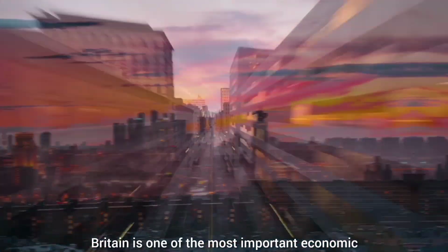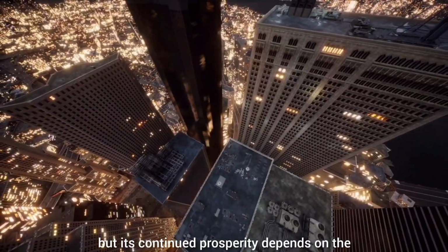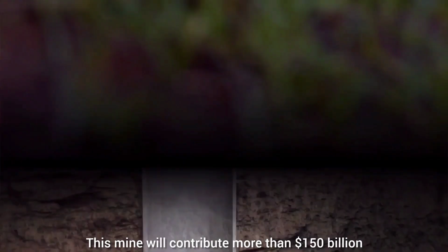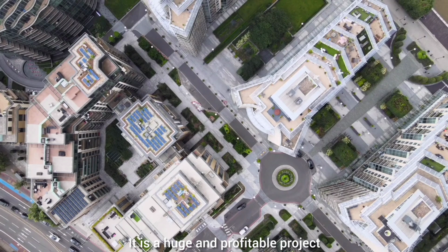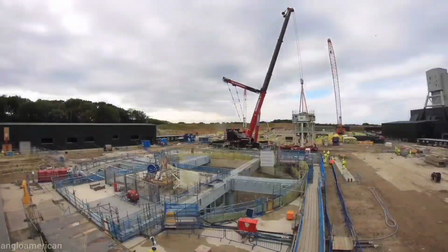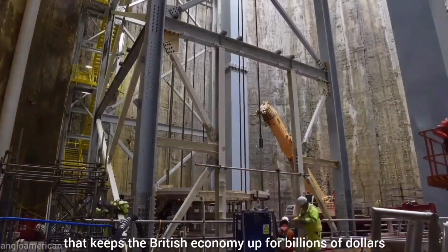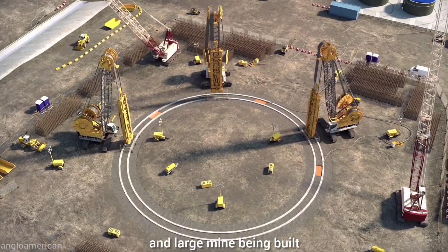Britain is one of the most important economic countries in the world, but its continued prosperity depends on the deepest mine in Europe. This mine will contribute more than $150 billion to the economy for 50 years. It is a huge and profitable project. But what is this mine that keeps the British economy up for billions of dollars, and how is such a deep and large mine being built?